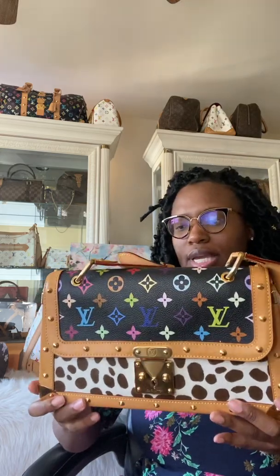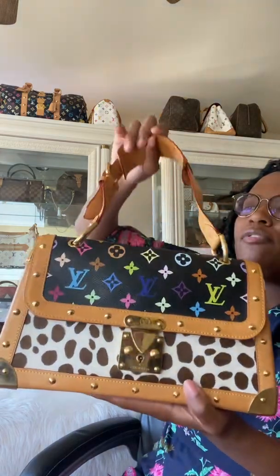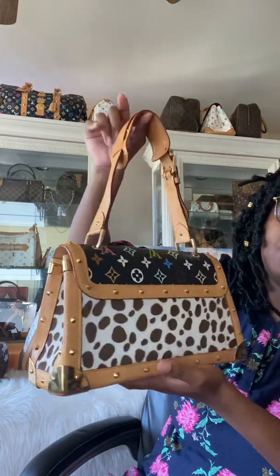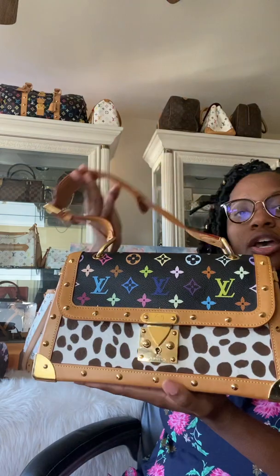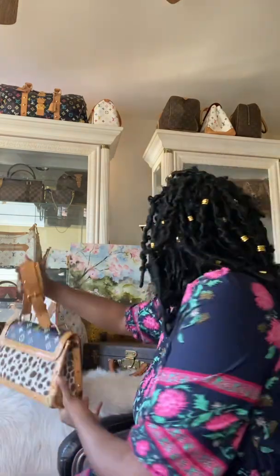But this is my Louis Vuitton Sac Dalmatian. It's super pretty, and I'm really glad I got this bag. This is a super rare bag, and it has the placement that I like, very prominent. And I only paid $700 for this bag, which is sort of insane because these are super rare and super highly coveted. You often see these bags selling for over $2K, sometimes even $3K, so $700 was a really good price, and it did come with a clochette. I just don't usually wear it with the clochette, so I took it off.